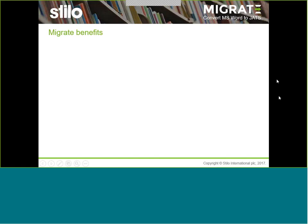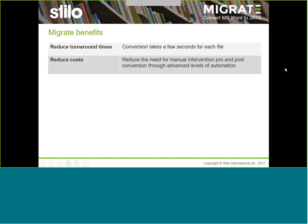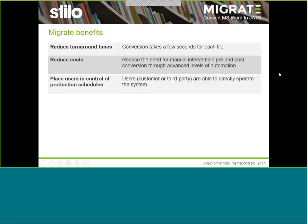So I just wanted to essentially summarize why customers have actually used Migrate over the last few years, and there's a few reasons. One is to reduce turnaround times. You see there that conversions, when they obviously go smoothly, are only taking a few seconds for each file. And there's an impact upon costs there as well. So the automation of the conversion is really very, very good, and the need to manually intervene, maybe pre or post conversion, is reduced as a consequence of that.